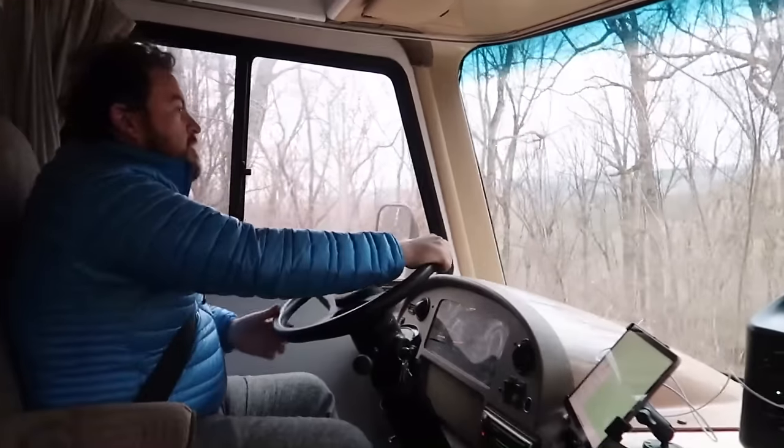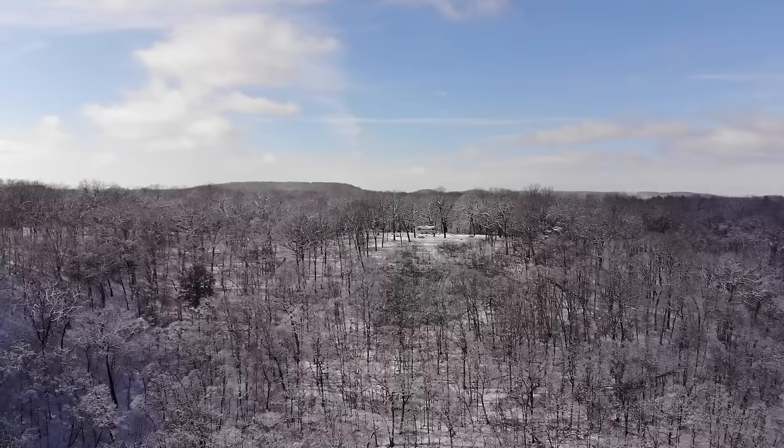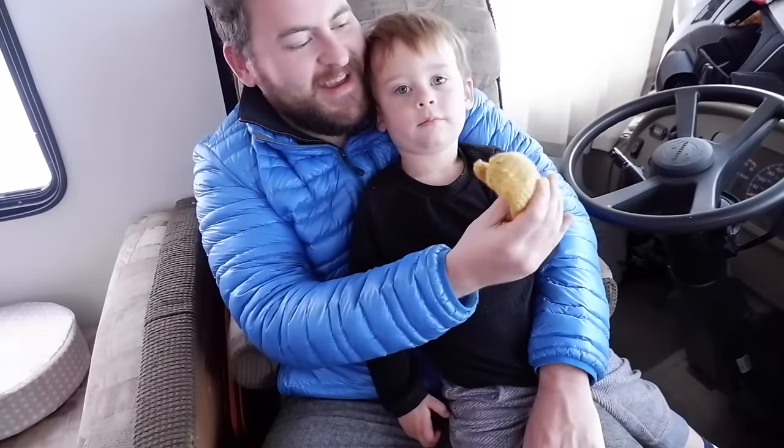We spent the first winter exploring the local national forests, and after getting stuck for 3 days in more snow than we bargained for, we quickly learned it was time to invest in battery monitoring and solar.